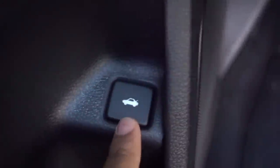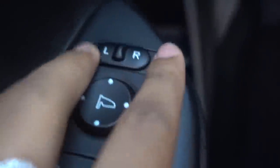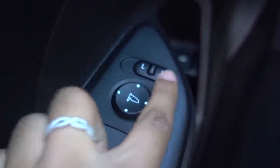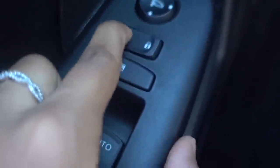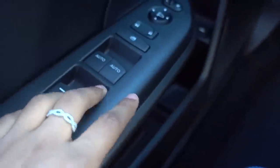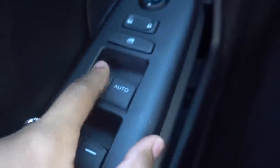This right here pops the front of my car, the hood, up. This pops my trunk. This left and right thing is for this mirror. And then this D-pad right here just controls the mirror so I can move it up and down. The right one does the same thing, but on the right side. Then I have my lock. This locks my windows. And then this right here are my windows. So yeah, that's what's basically on that side. And on the passenger side, it's just the lock and the window.